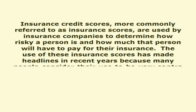Insurance credit scores, more commonly referred to as insurance scores, are used by insurance companies to determine how risky a person is and how much that person will have to pay for their insurance. The use of these insurance scores has made headlines in recent years because many people consider their use to be very controversial. As a result of the publicity that this practice has received, most people now know that insurance companies are using credit information, but there are a lot of misconceptions about this practice.